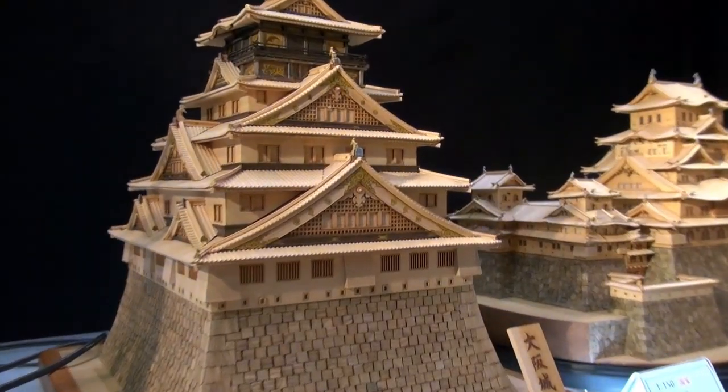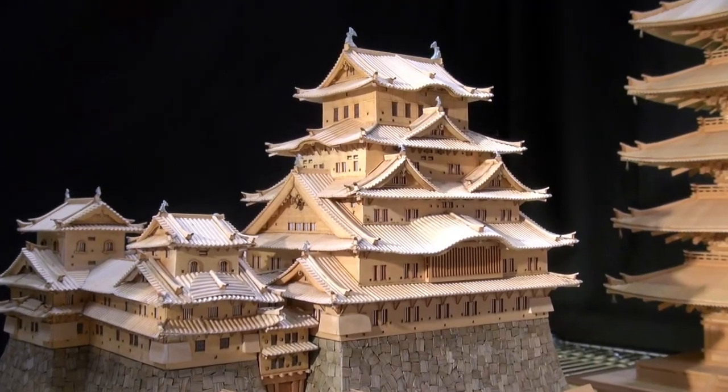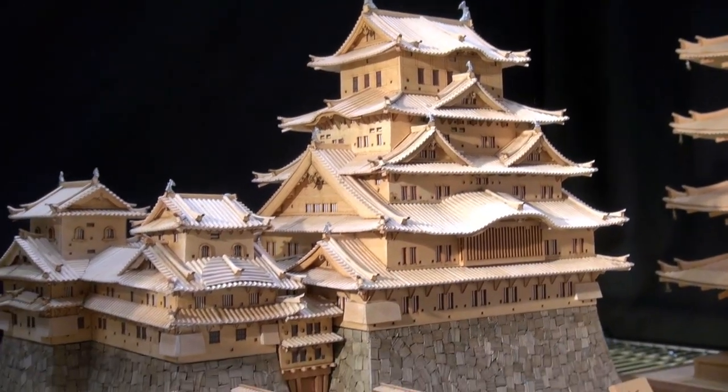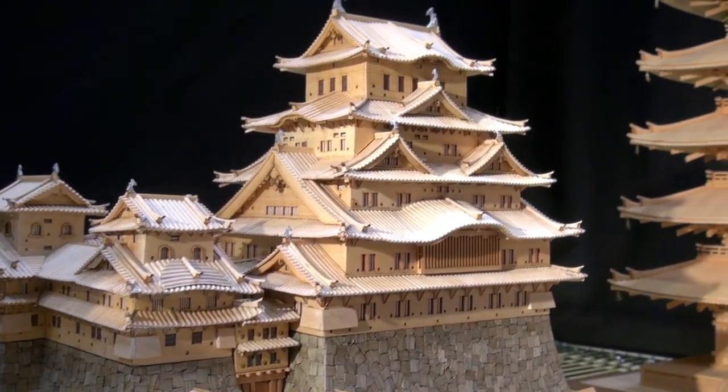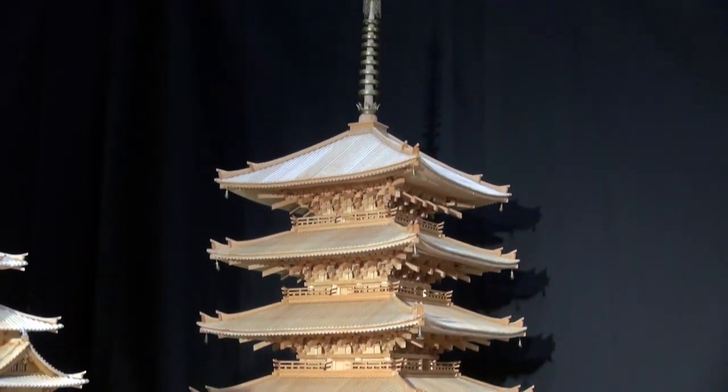Coming around here, more castles. There's Himeji Castle, which is probably one of the most famous castles in Japan, because it's huge and it's beautiful and it's all original. A lot of castles in Japan aren't original anymore. Some of them have elevators and escalators. That's an all original wooden castle, and that's a great model of it.